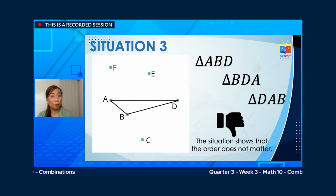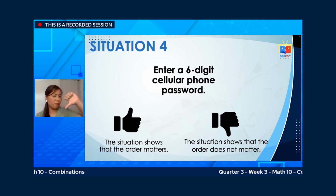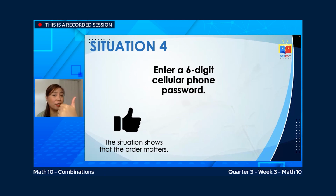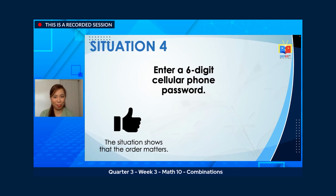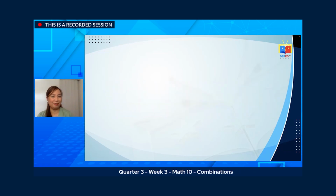Let's have situation number 4. Entering a 6-digit cellular phone password. Is it thumbs up, order does matter, or thumbs down, order does not matter? And the correct answer is, very good, it's thumbs up. You cannot unlock your phone if you have a wrong arrangement of digits. Did you get 4 out of 4, mathletes? Wow! Ang husay, mathletes! You are doing great!